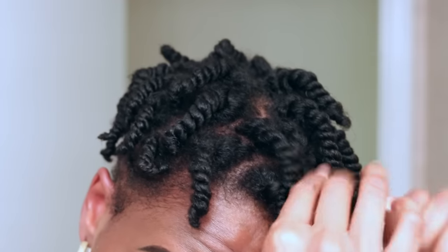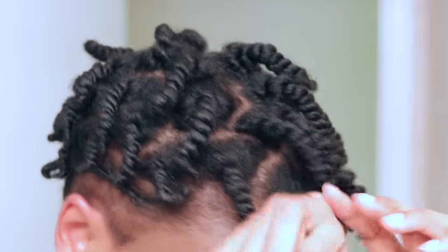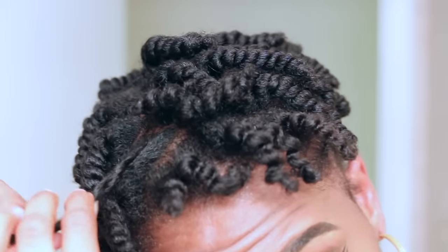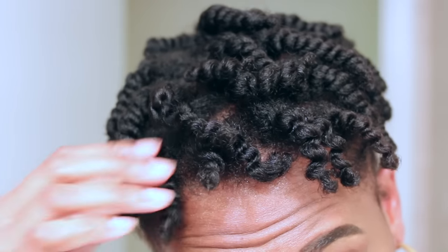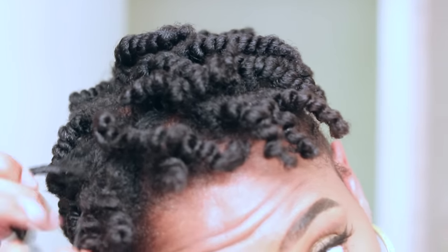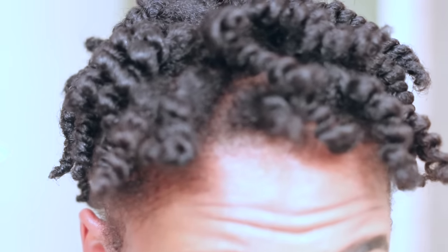And as you see here, as I'm taking them down, you still see how moist they are. To feel, my hair is very moist, but it's not greasy feeling. I'm just enjoying this experience of taking down my twist and not one ounce of frizz being there. So this is so amazing. I really do love this product.